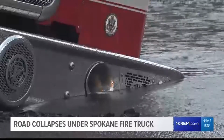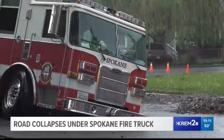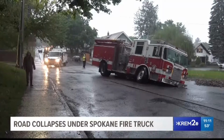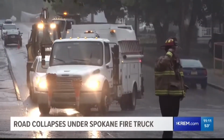Firefighters tell us they were sent to find a broken water main and, well, they found it. The break caused the road to collapse beneath them. Firefighters say the pipe burst was likely not related to the storm, but it did cause flooding in at least 3 nearby homes. A tow truck was able to eventually get that fire truck out.